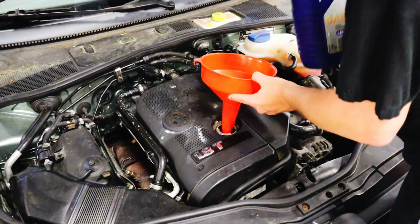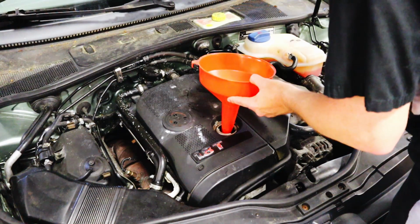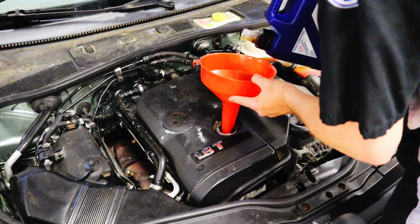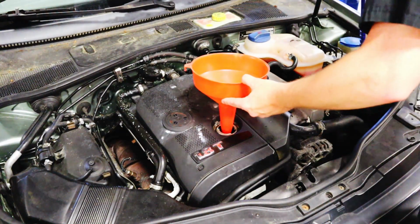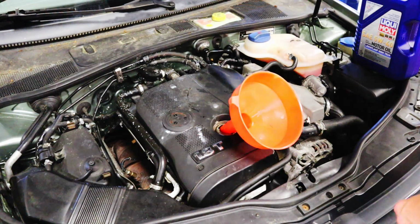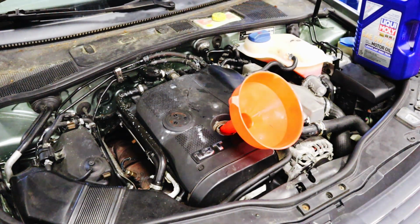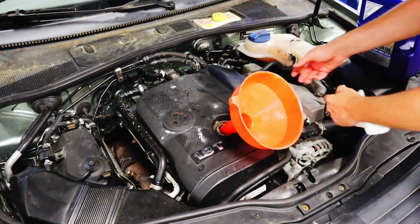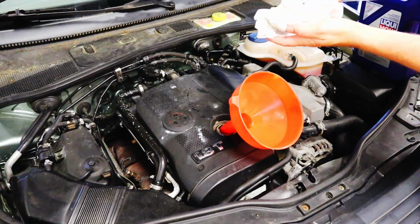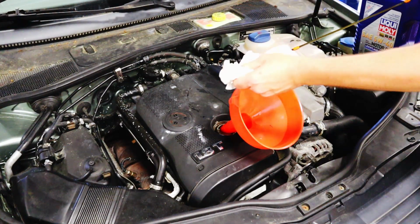Alright, so I'm going to pull up and just kind of see where I'm at. I'm going to put a little bit more in. And now I want to check my oil. Also, be really careful with these dipsticks. They break all the time. If you're a Passat owner, you probably already know that.